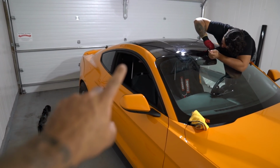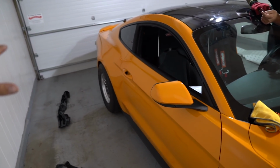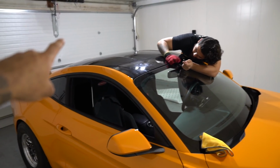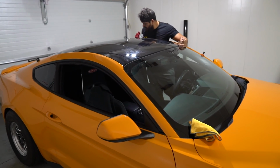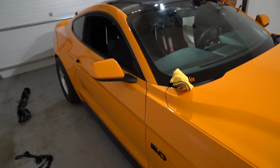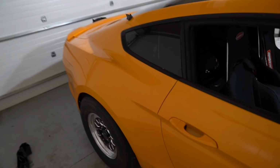I really like the black roof. I don't know. I'm really a fan of everything painted to match. I'm not like huge on accent stuff, but I always think the black roof looks really good. I'm not a fan of doing the hood, roof, and trunk, but I think just the black roof by itself sets it off really good. I still think the orange mirrors look good. I think they would look good black too, but I don't know. I really like the orange, man.